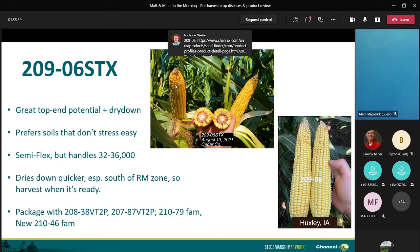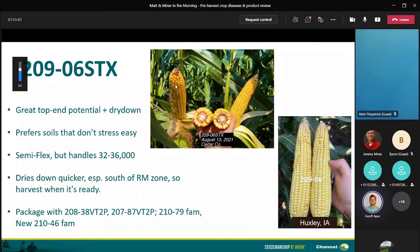Hey, Matt and Jeremy, this is Jeff Aper. I would agree with all the comments on 206. Do you think we should kind of tell our customers to try to plant this one a little earlier with the roots getting down a little later? Do you think that might help?